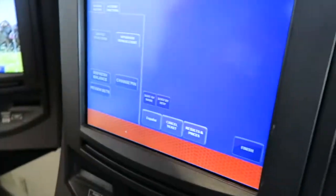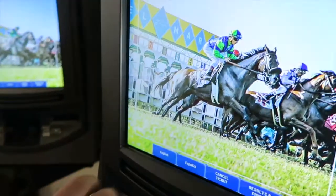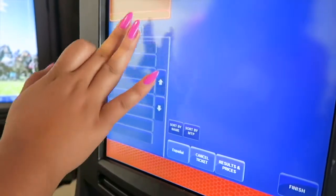But we're gonna go place our bets right now. We're gonna take you with us. Okay, so this is the machine. So we're gonna make a bet. Oh, it won't let me. We're too slow. Maybe you have to put race. Oh, okay, race. Just kidding, guys. We're not gonna be able to place our bets because we don't know what we're doing. Do we call an attendant?